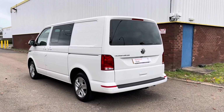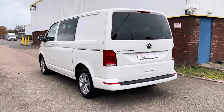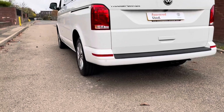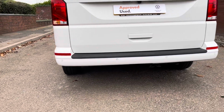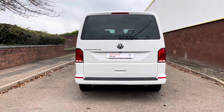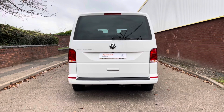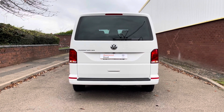To the back of the Kombi, you will notice a tailgate with a heated rear window and a rear wash wipe. Across the rear bumper, you will notice reverse parking sensors and a bumper edge protector. You'll also notice to the back of the Kombi is fitted with standard rear tail lights. You'll also see a transporter badge and a VW emblem on the rear tailgate.